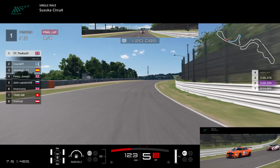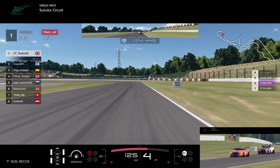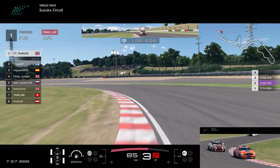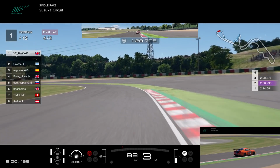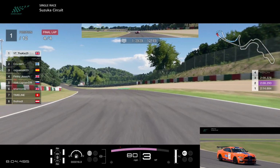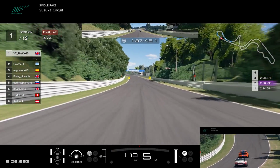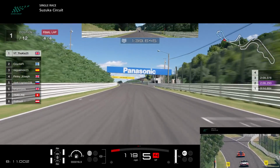So again, we've managed to get ourselves in the lead in a car that isn't really the car that everyone is using on the time trial. I think it has actually got itself towards the top end now, one person in the Mustang, because I think it actually happened after we did this race. So someone probably saw it and thought, hang on a minute, that car is very good at that track. And clearly, as you can see, it really is.